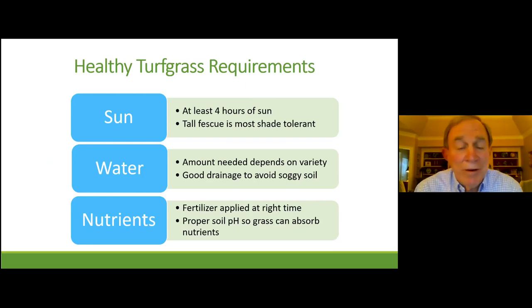Before I get started, however, I want to mention that all grasses need sun, water, and nutrients. Sun is extremely important because all grasses need at least 4 hours of sun every day. Depending upon when you have sun on your property will really determine the type of grass that you have.